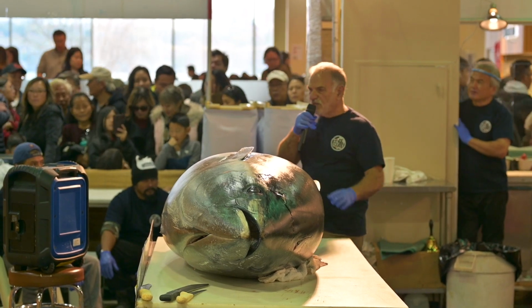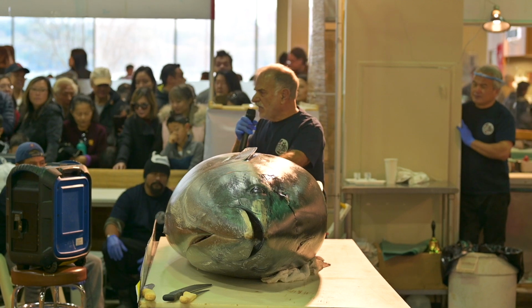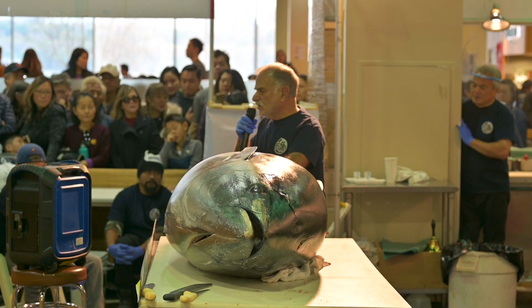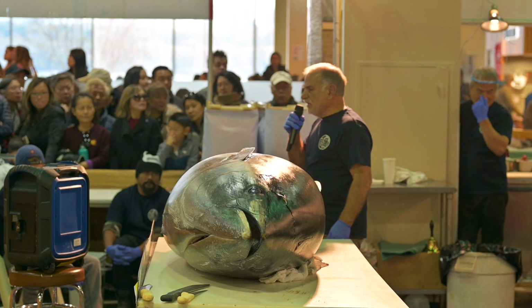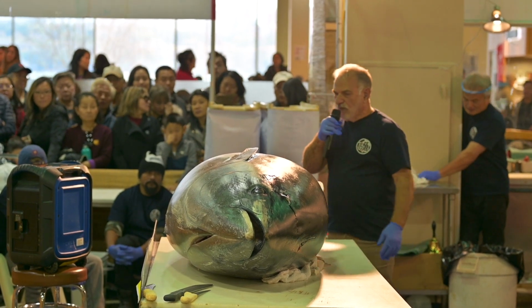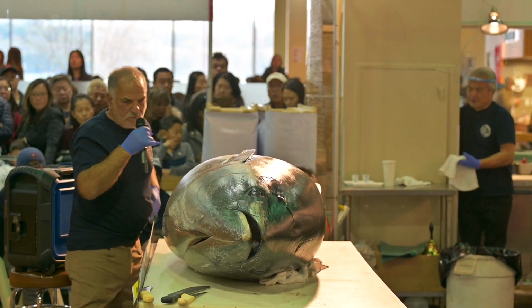And also, these fish travel all over the world. A fish that is off the coast of New Jersey will swim to the Indian Ocean. That's why they call it a highly migratory species. They absolutely swim around the world. And the way they're designed by Mother Nature is a wonder.